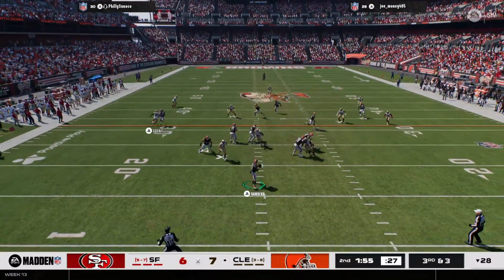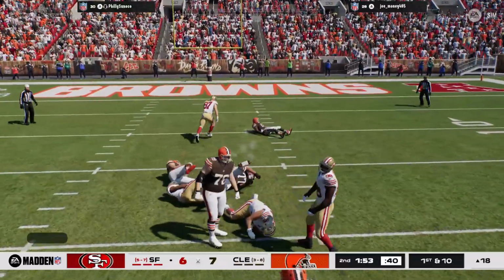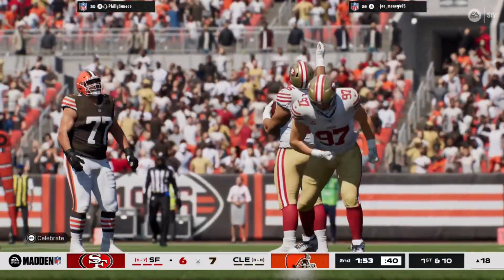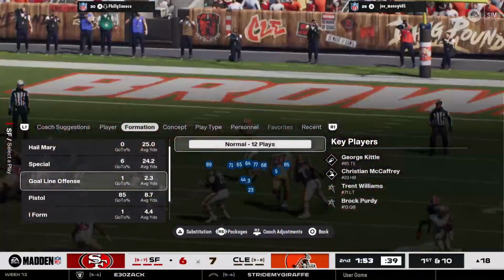Throwing, Sanders. Rifles one, and that's going to be intercepted. And they're already in the red zone. The 18-yard line is where they take over.